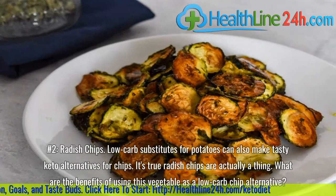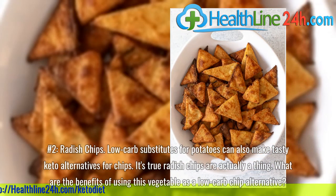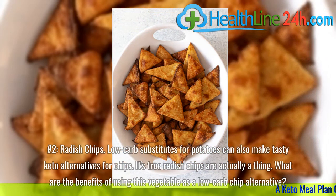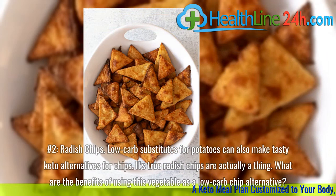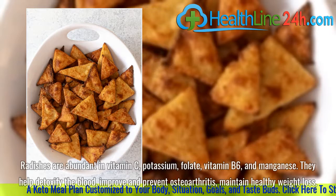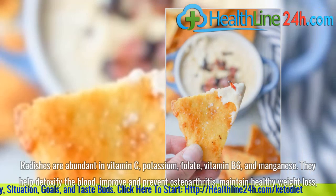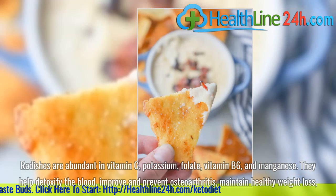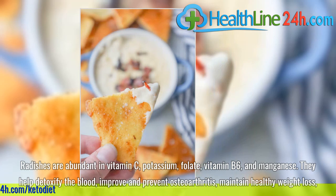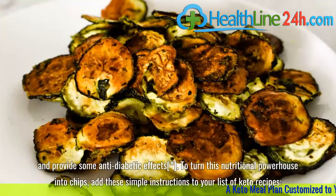Number 2. Radish chips. Low-carb substitutes for potatoes can also make tasty keto alternatives for chips. It's true, radish chips are actually a thing. What are the benefits of using this vegetable as a low-carb chip alternative? Radishes are abundant in vitamin C, potassium, folate, vitamin B6, and manganese. They help detoxify the blood, improve and prevent osteoarthritis, maintain healthy weight loss, and provide some anti-diabetic effects.